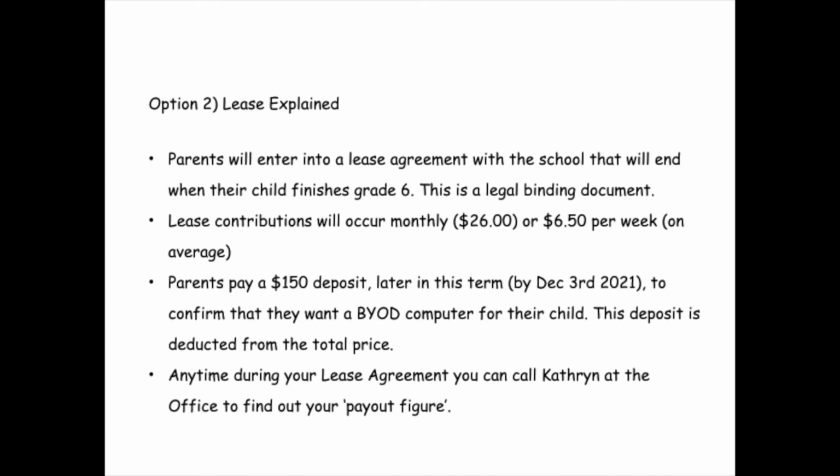Parents pay a $150 deposit to confirm that you'd like a BYOD computer for your child. This deposit is deducted from the total price. At any time during the 3 years, you can actually pay out the device. So the main thing to remember is if you order an outright device, you can't change it over to a lease. But if you order a lease device, you can pay it out anytime in that 3 years.